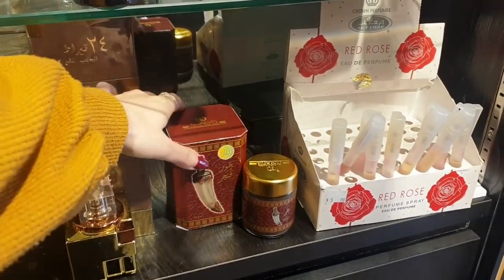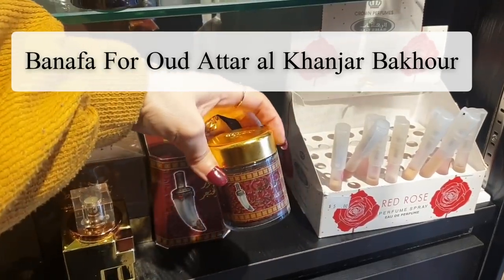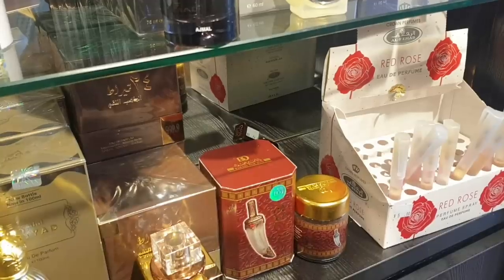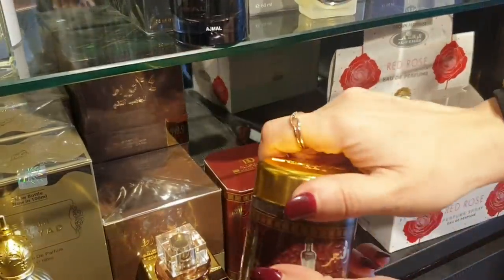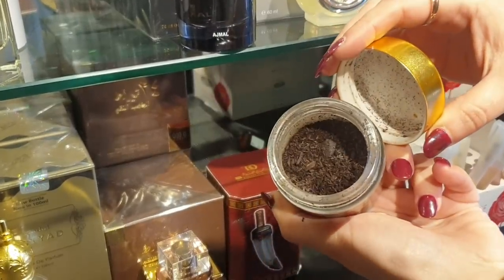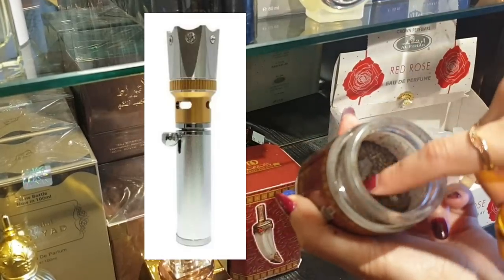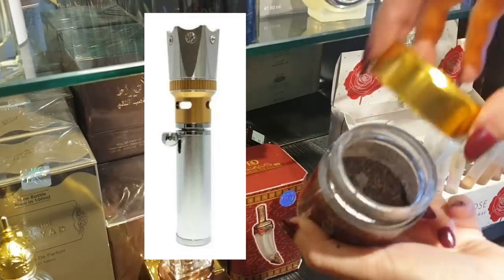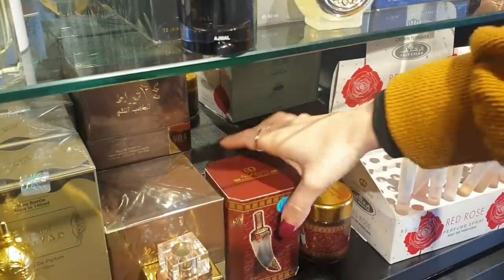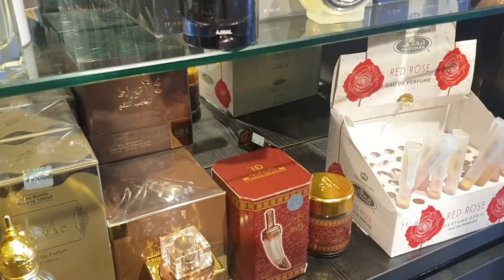So look what I've spotted, guys. It's that same fragrance, but it's in the bakhoor. So how awesome is that? It's to actually scent your home. And you know those little things that I was talking about before? You put some of this in there and you burn it off. But it's in the same fragrance as that one that we've seen before. So that's cool.